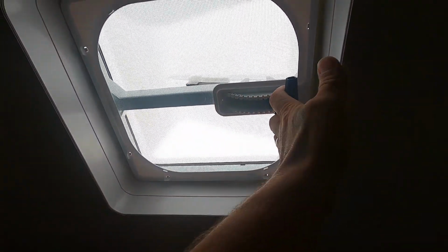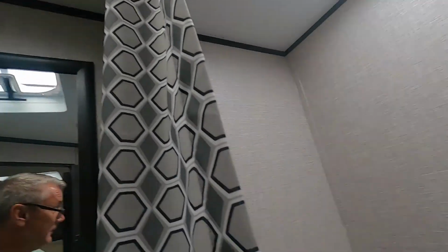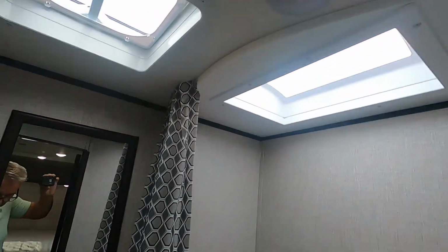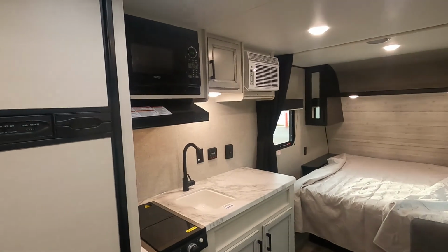You do have a hand crank open vent there. You also have one in the bathroom. Manual crank. Your lighting in here. There's one touch up here. And lastly, your big closet area. I think that about covers everything on the inside.